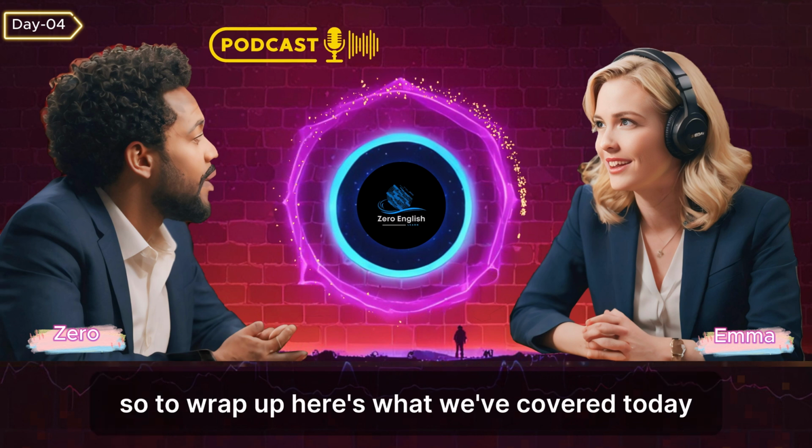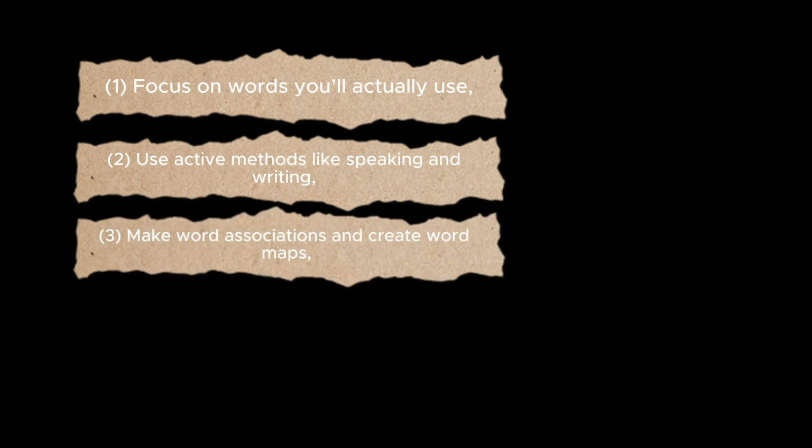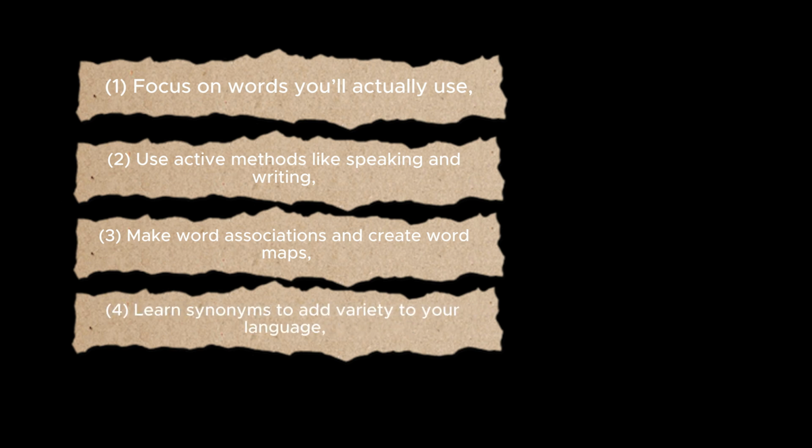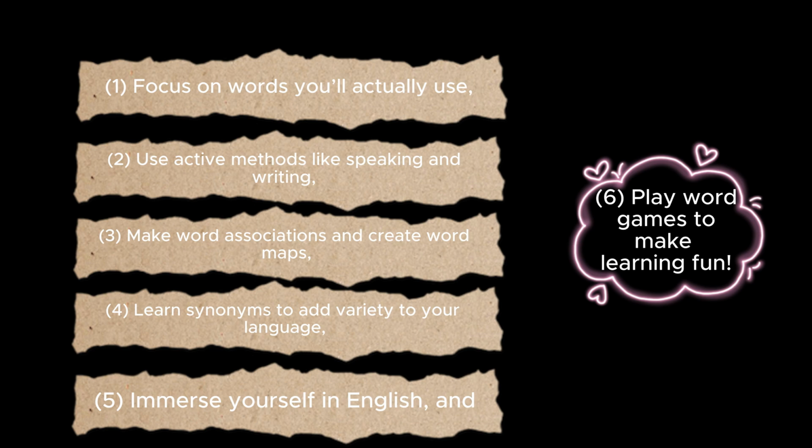So, to wrap up, here's what we've covered today. 1. Focus on words you'll actually use. 2. Use active methods like speaking and writing. 3. Make word associations and create word maps. 4. Learn synonyms to add variety to your language. 5. Immerse yourself in English, and 6. Play word games to make learning fun.